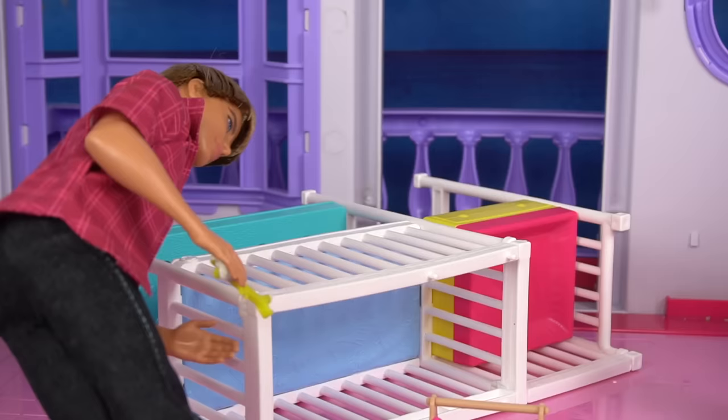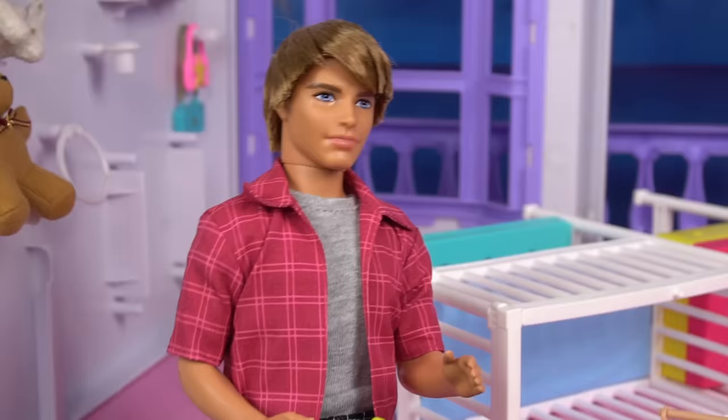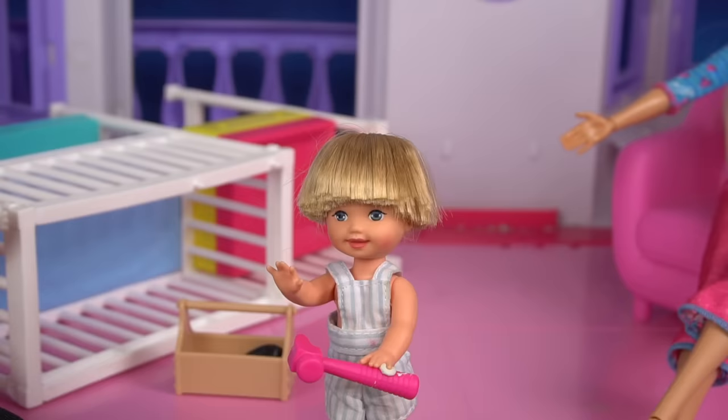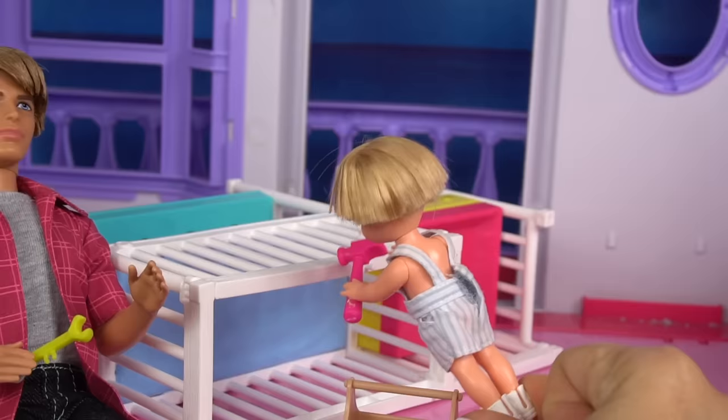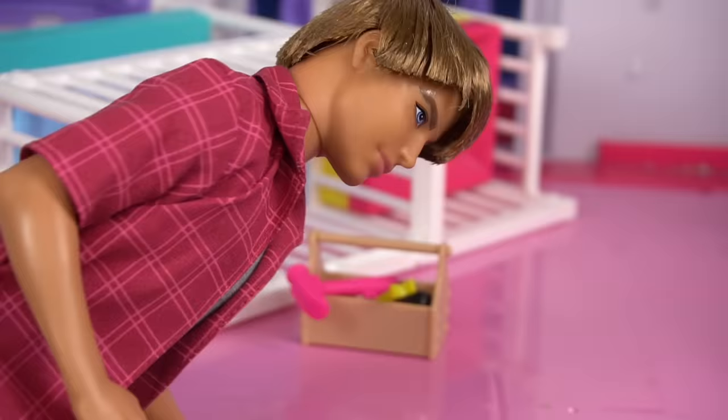furniture. Daddy, can I help with my toy hammer? You want to help out with your toy hammer? Yes, sure. I'm gonna be a big brother, so I need to be a big helper. We make a good team. Mm-hmm. That's it, we're done.